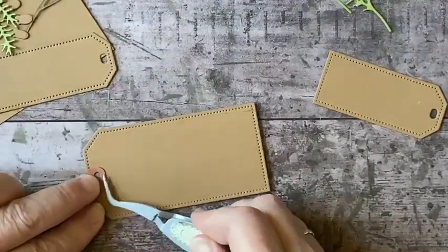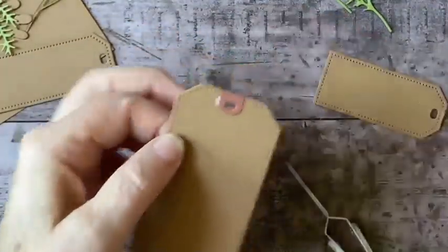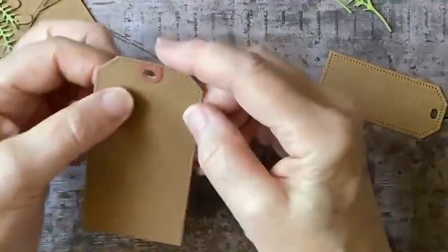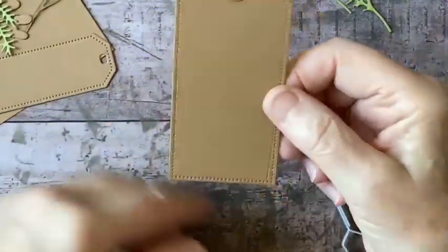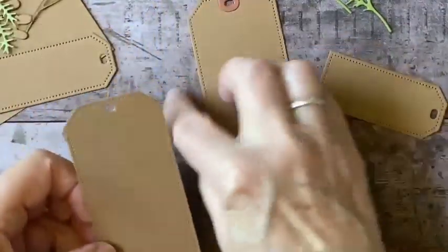Line that up with the hole. Got a little bit of excess glue, just blot that away with a tissue, and that looks fine. Now, I like to do a reinforced tag. I like my tags to be a little more substantial, so I'm going to go ahead and do another one just the same.